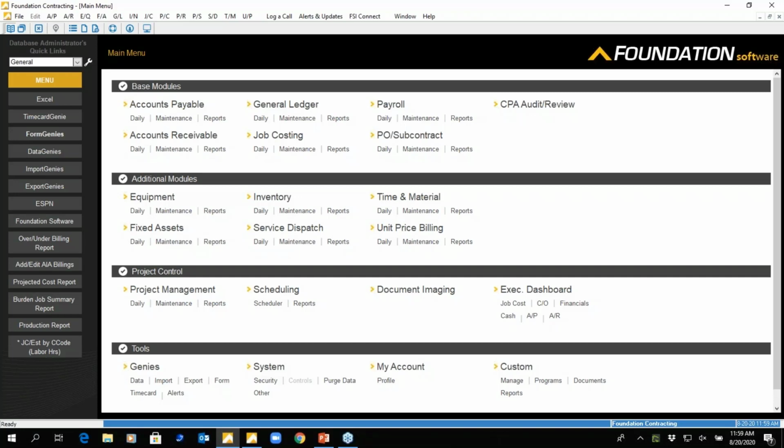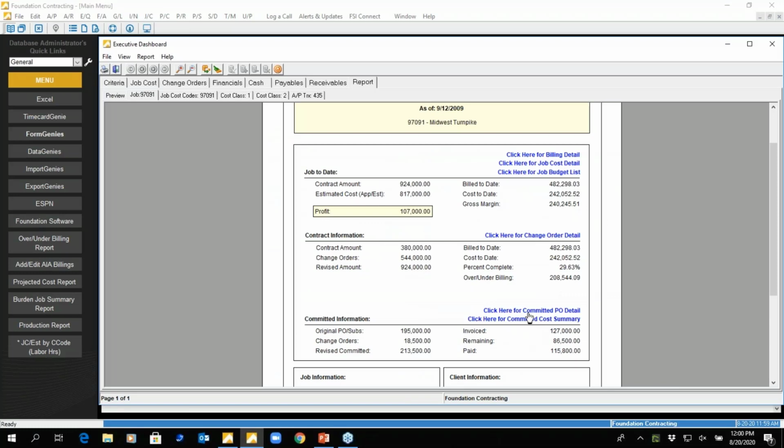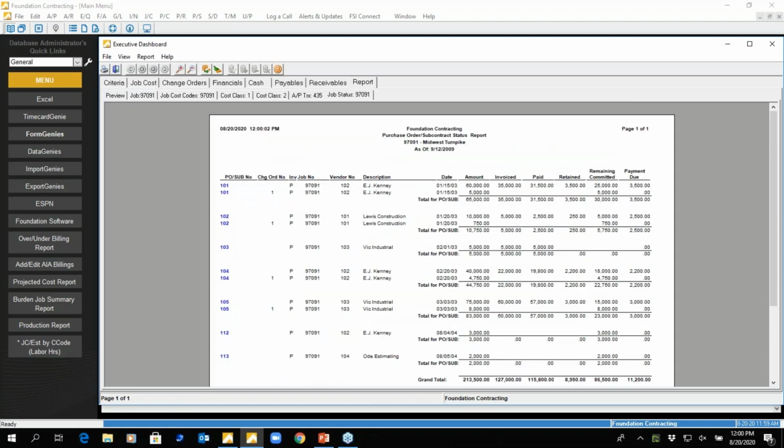Perfect. This is a question for Tom. There's a foundation customer looking for a projection report that shows committed versus committed to date. Is that possible? Yeah. So, there's going to be committed cost reports in here. So the data is going to be in the system. So you could see potentially all of your commitments, any change orders associated with it, what's been invoiced to date, paid to date, retainage to date, what's left over.